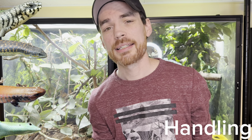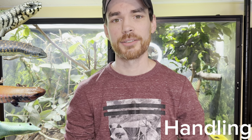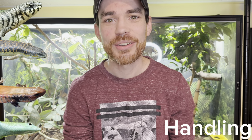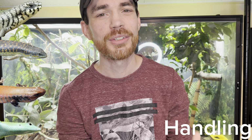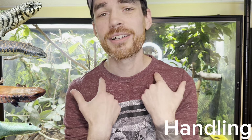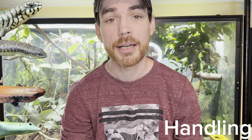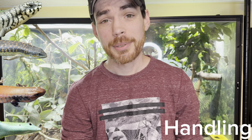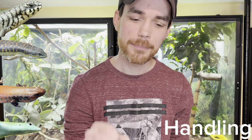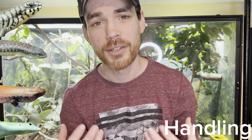And another thing we really need to discuss is emerald tree skinks really aren't handleable at all. They hate being handled. Yeah, surprise! Emerald tree skinks hate being handled. With that said though, emerald tree skinks love to handle you. They do love to jump out of their enclosure, run up and down your arms, hang out on your shoulders, or zip under your hoodie hood and just chill there for multiple hours a day, but they do not like being picked up. They absolutely hate being picked up, and they hate being grabbed. They hate being held in your hand. They want to be handled on their own terms.